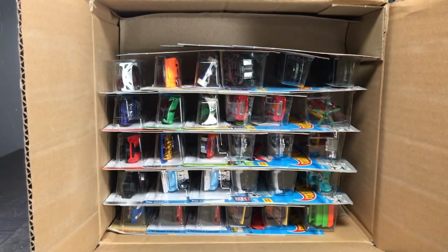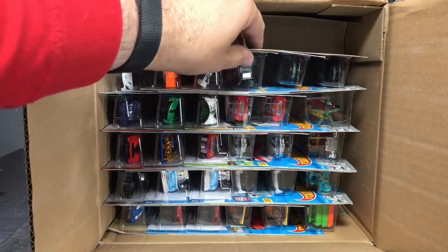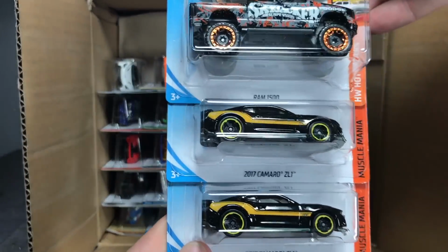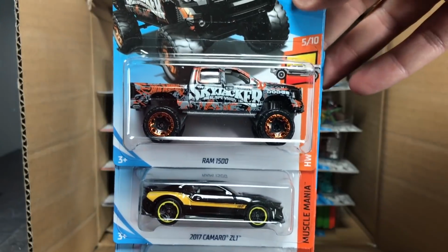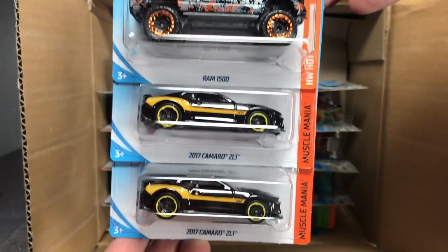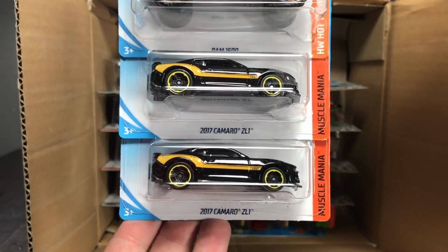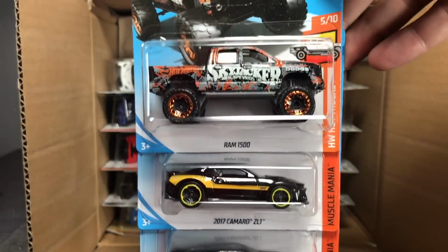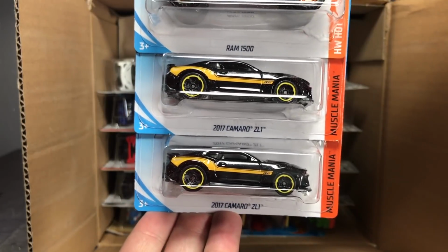I've done some of these models. I tend to do several videos with each case, right? I'll do a US and international case unboxing, I'll do a super showcase, I'll do a highlight video. I'll even do those quick case reports, which a lot of you like because it's just a quick reference before I get these boxes to open them, so you can see what is inside, just for your reference. Ram 1500, Camaro ZL1.